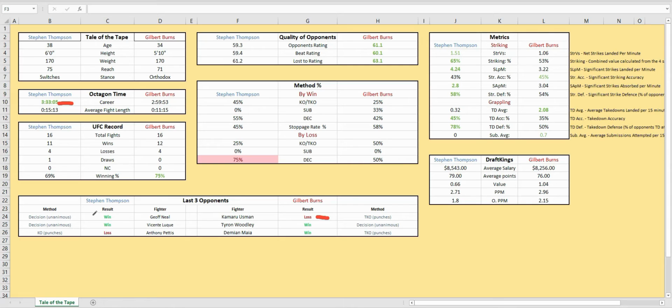So, moving on to method percentage. I use this as a way to gauge, it tells me a lot about the fighter, as to how they arrived at their win or their loss. By KO, do they have a high stoppage rate? Do they have a lot of decisions? This particular section is going to break that down for me in percentages.